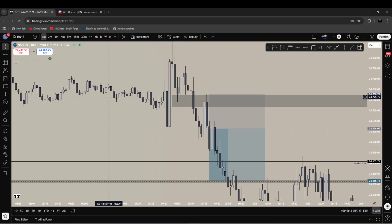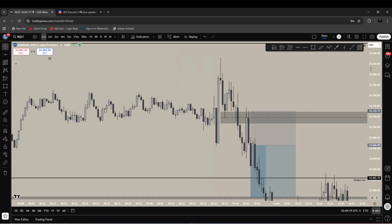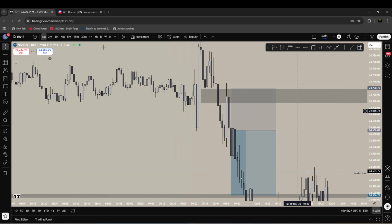So again, really quick trade recap today. We get a nice manipulation to the upside. We start shifting downwards. We have drawn liquidity lower at London low and that 1 hour first presented fair value gap, and we have draws lower. ES is also respecting bearish order flow at the same time.